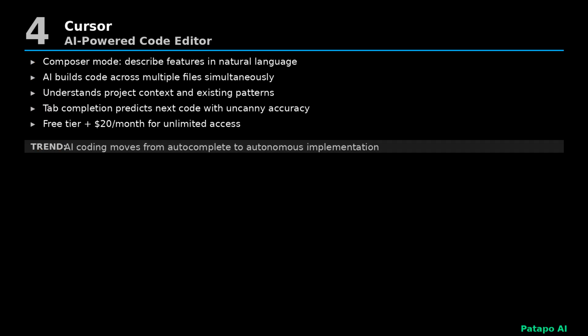Number 4 on our list is Cursor, the AI-powered code editor that is redefining how developers write software. If you have been coding with VS Code and Copilot, Cursor takes that experience several steps further. Built on top of VS Code's familiar interface, Cursor integrates AI so deeply into the editing experience that it feels like coding with an intelligent partner sitting right next to you.